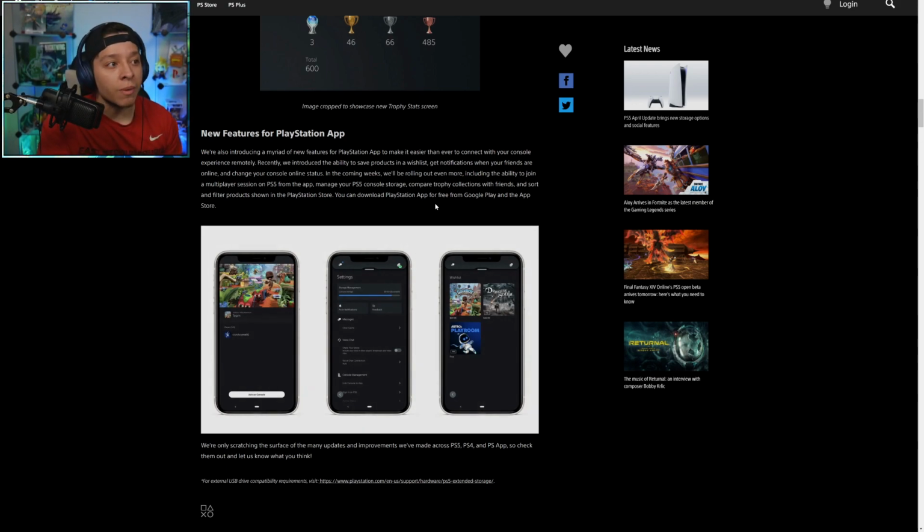Now, in the coming weeks, we'll be rolling out even more, including the ability to join a multiplayer session on the PS5 from the app, manage your PS5 console storage, and compare trophy collections with friends, which I'm surprised is not there yet, but it's cool that it's finally going to get there, and sort and filter products shown in the PlayStation Store.